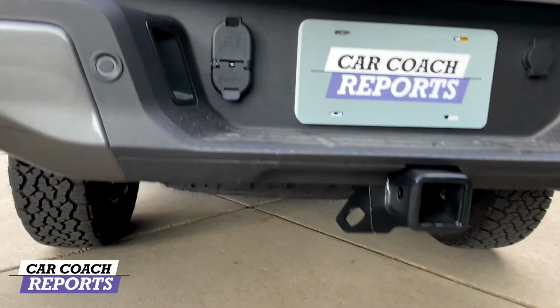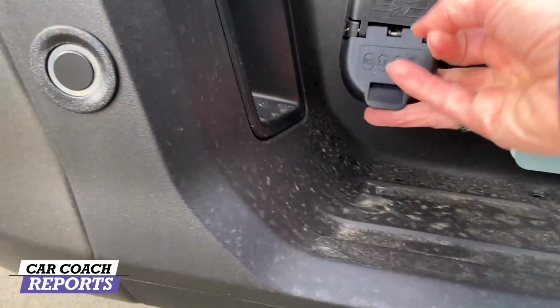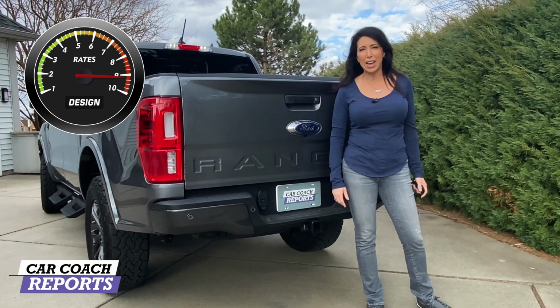Painted bumper as well as a towing hitch. And all the electrical connections are right here and easy to use. They've really thought about how people are using this vehicle. And when you look at design for this vehicle, it's pretty awesome, and it earns a 9.